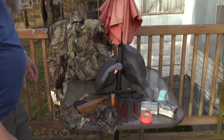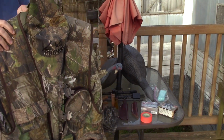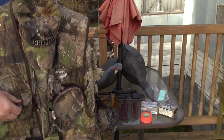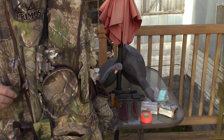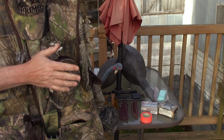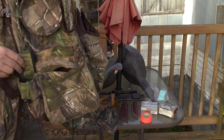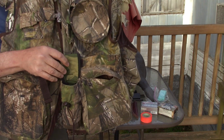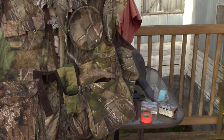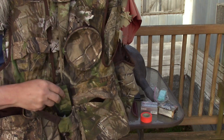Okay, I'm back, and here is my outfit. This is just a Remington camouflage vest. Has pockets here for your mouth calls. Has a pocket here for your slate call, aluminum call, you know, a pot call. You have a pouch here that is for your box calls. You have pockets here that you can put your shells in.